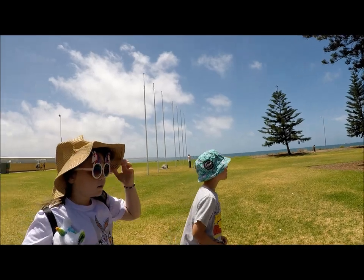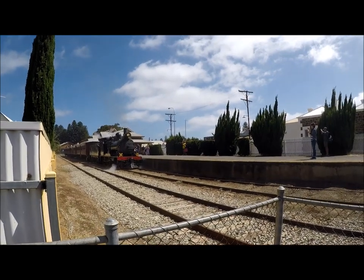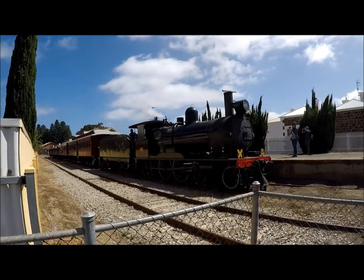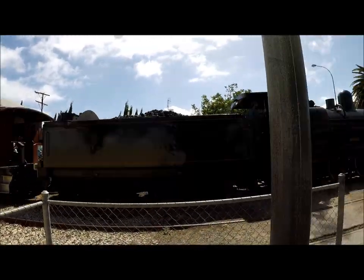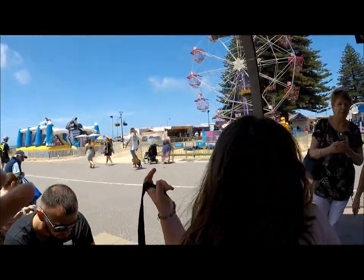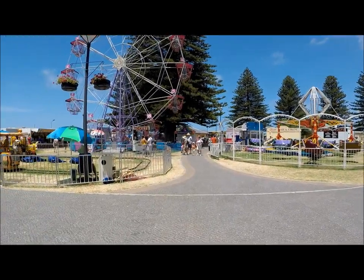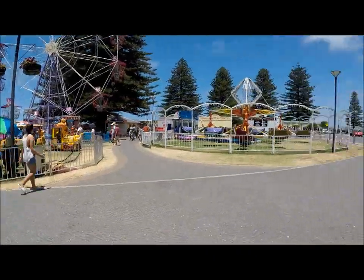Wait, we're going to the jetty? We're walking across the jetty to Granite Island. So this is the foreshore little fairy fete bit, isn't it, Katie? Ferris wheel. They call it cha-cha. Oh, and there's a horse-drawn tram over there, and dodging cars, and bouncy castles. The donuts are really good from here, aren't they?